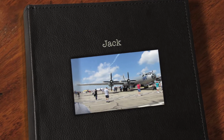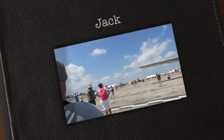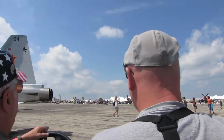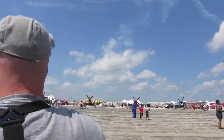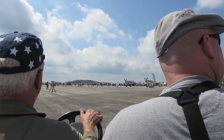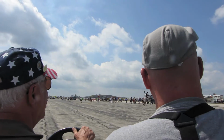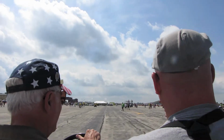Here we are passing the B-29 bomber named Fifi, which was my great-grandmother's name, being carted off to the hot pad where the B-17 will be taxiing up to shortly. We're about to begin what for me is the ride of a lifetime in a B-17G bomber named Yankee Lady, maintained by the Yankee Air Museum here in Ypsilanti, Willow Run Airport, Michigan.